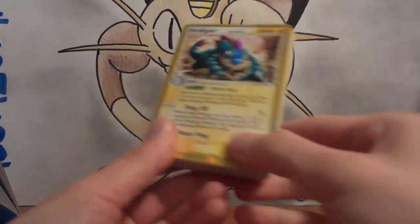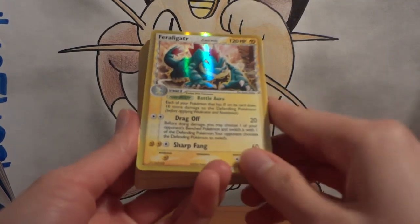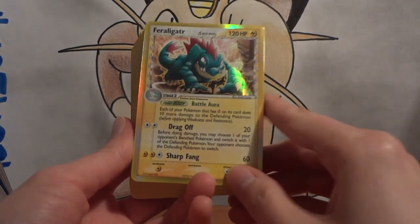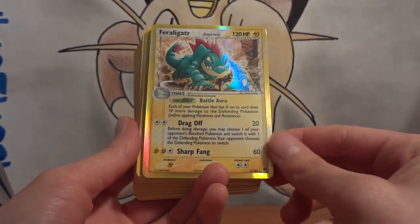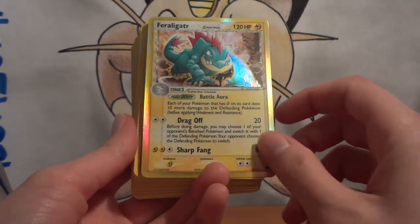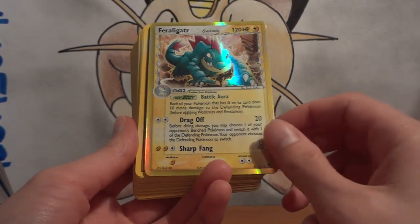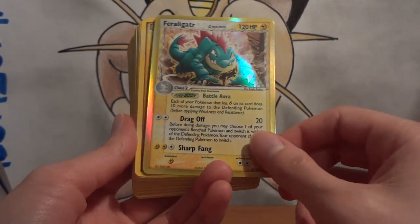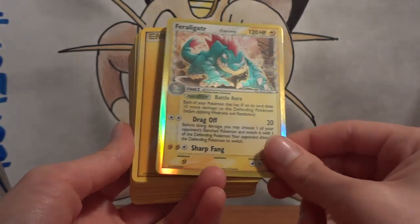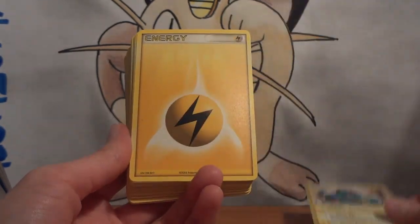Alright, so now let's check out what you actually get in the deck. So you get this holo Feraligatr card, the Delta species, so instead of being water, it's lightning. And this is the same one that you get in the set. So as far as a collector, I'll compare this to the one that I have in my set, but I'm pretty sure there's nothing different about this, same copyright, everything like that.